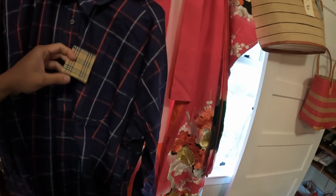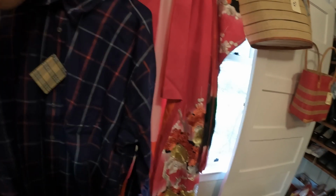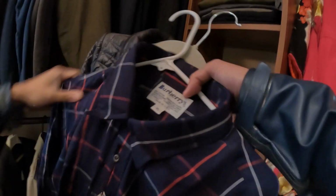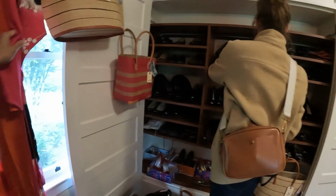Next up is a Burberry dress shirt. Seems like a no-brainer because it has the tag and everything. When you're buying clothes, make sure there's no holes or rips or tears in it, obviously. Shoes. The person's a tiny person because I saw extra small stuff.